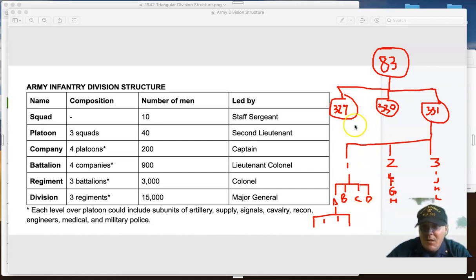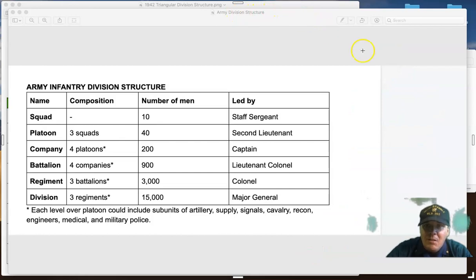What you're going to find when you do research on your guys is that if you're really lucky and you're researching an Army guy, you find out what company he is. So if you see something that says a guy was C, 331, it means he was in C Company of the 331st Infantry Regiment. Then you can kind of figure out, well, if he was C, A, B, C, D, that means he was in the 1st Battalion. So you know a little bit more there. So this is basically how your United States Army was organized in the Second World War.